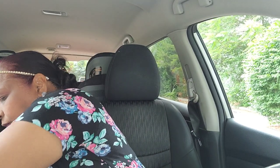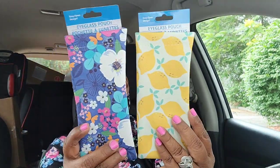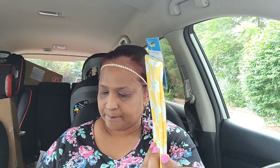Okay, so you have these eyeglass pouches. This is the one in the lemon. And this is the beautiful floral. I absolutely love these, and I love the snap closure on them. You don't only have to put eyeglasses in here. You could put your jewelry in here. You could put your makeup brushes in here. You could put your necklace in. You could put anything you want in here, as long as it could fit. That's just my point.